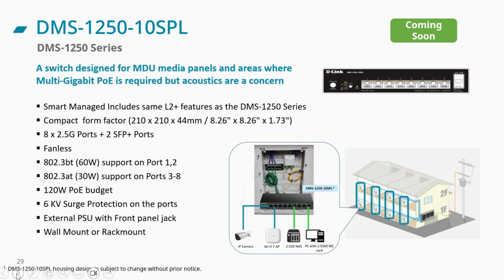But because it is fanless, we've had to limit the PoE budget to 120 watts of power. So, depending on the application, you may need 1 or 2 access points plugged into this particular device within a media panel. I would say that is a good PoE budget for that particular application.